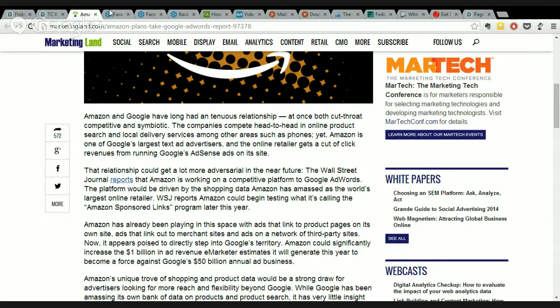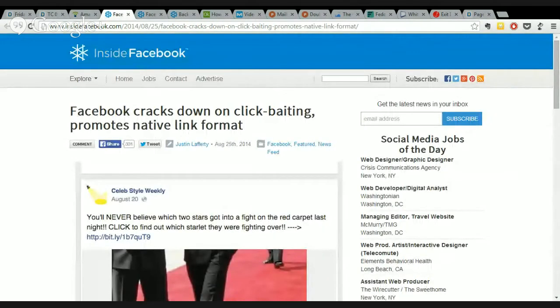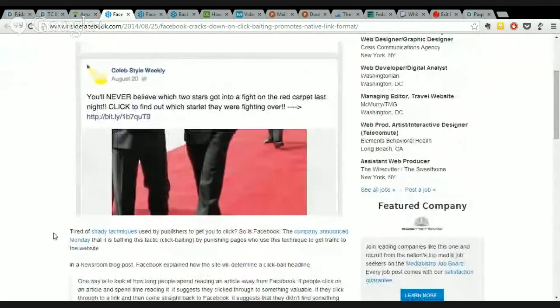Next up, we have Facebook. Facebook is cracking down on clickbaiting. If you've ever seen one of those articles that has one of those crazy headlines, the example they use here is, "You'll never believe which two stars got into a fight on the red carpet last night. Click to find out which starlet they were fighting over." So that kind of annoying stuff.